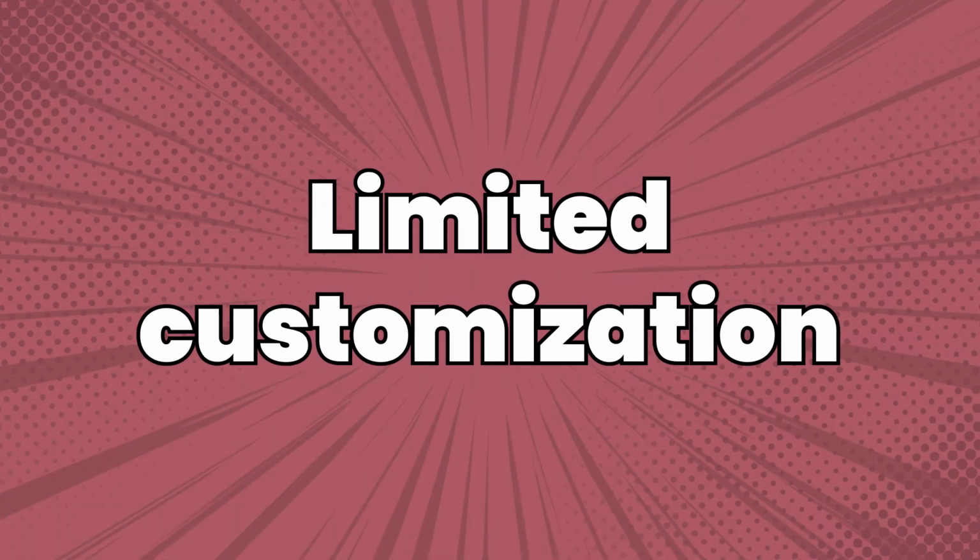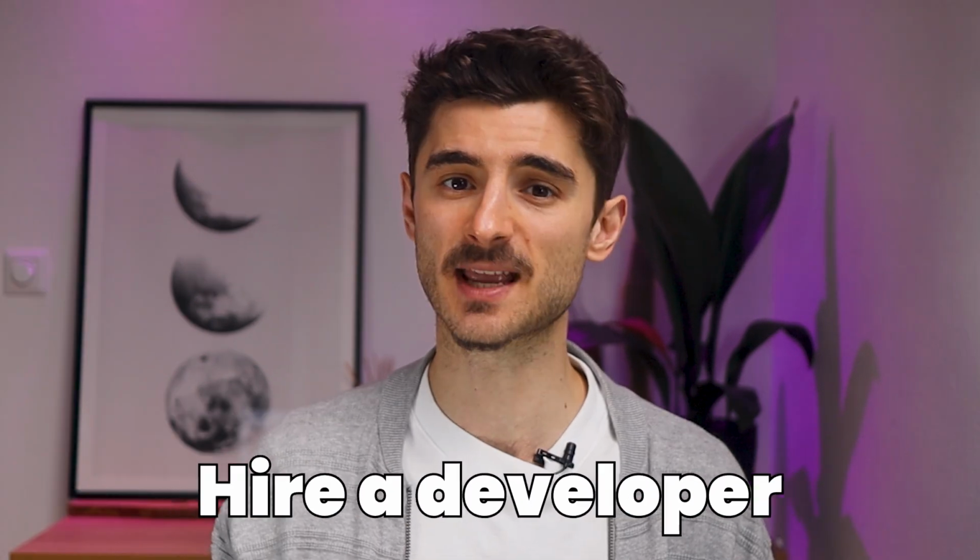Another potential downside is the limited customization options. While Shopify does offer a lot of customization options, if you need something that isn't available through the platform or its apps, you'll need to hire a developer. This can be time-consuming and expensive because it's quite hard to find Shopify developers.